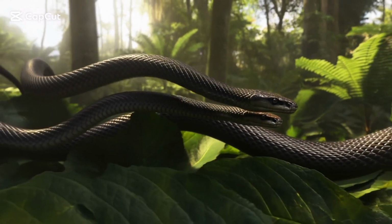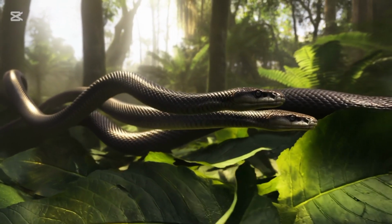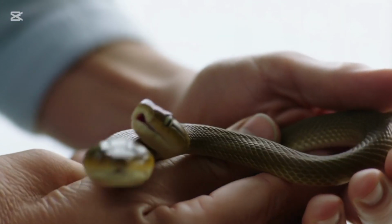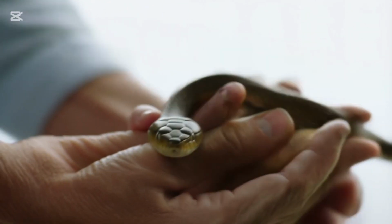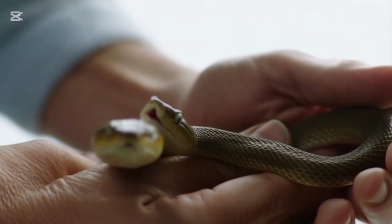Imagine this. It's a snake with two heads. Yes, you heard that right. Two heads on one body. At first glance, it feels like something straight out of a myth or a fantasy movie. But in reality, these rare creatures exist. They are called two-headed snakes.